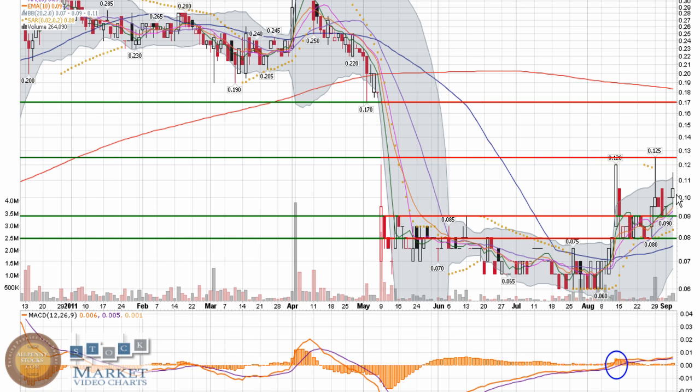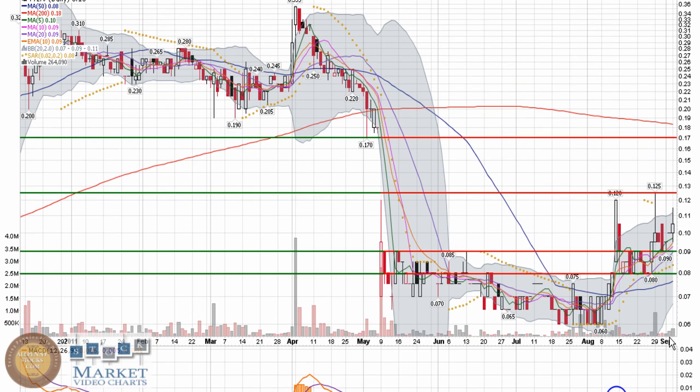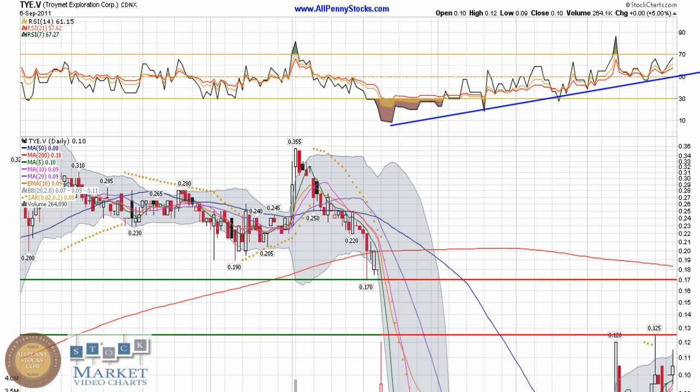But as a technical stock to watch this week, it had a nice day yesterday. It closed up 5%, with 264,000 shares traded. You can see volume is picking up slightly over the last few days, so interest may be picking up in this chart. It's in a pretty decent position to possibly go up here and challenge 12.5 this week. So we're going to keep this on the watch list and look for the key components that I spoke about in this video. As always, it's merely my interpretation of the TYE chart.